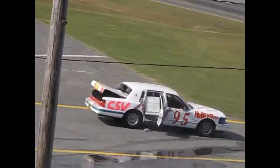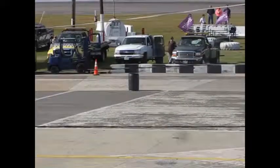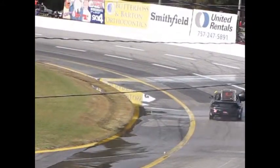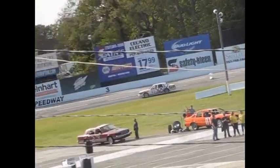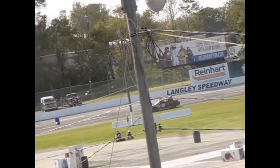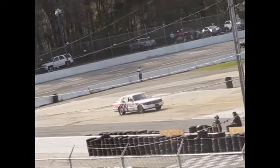Got it in quick. He's on his second lap. Door flies open. He hangs on to it. Here comes the 80 of Ronald Klein, trying to catch up to Danny in the 95. The 01 completing his first lap. Or actually the second, as he does have the barrel in the back. They throw something else in there. I think that was a trash compactor.